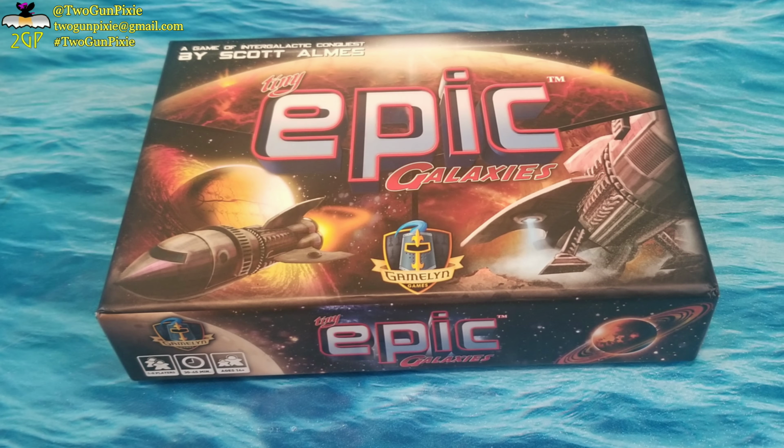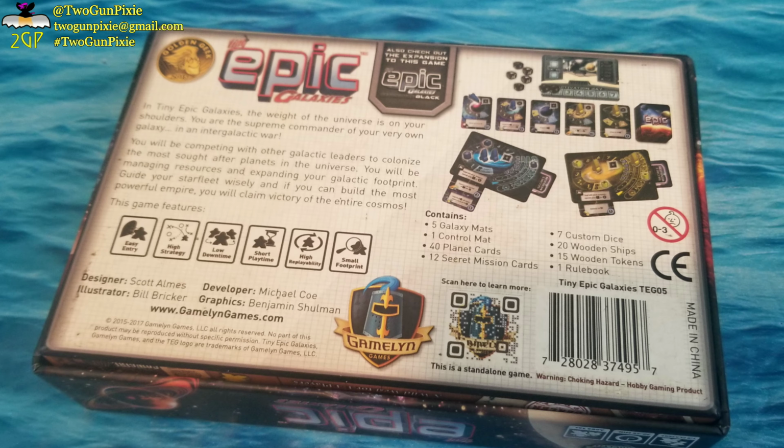Tiny Epic Galaxies is one of the games that has a second expansion box. There's only 3 right now that do that, and this is one of them. So the base game, Tiny Epic Galaxies, by itself, this game normally plays 1 to 5 players, not 1 to 4.